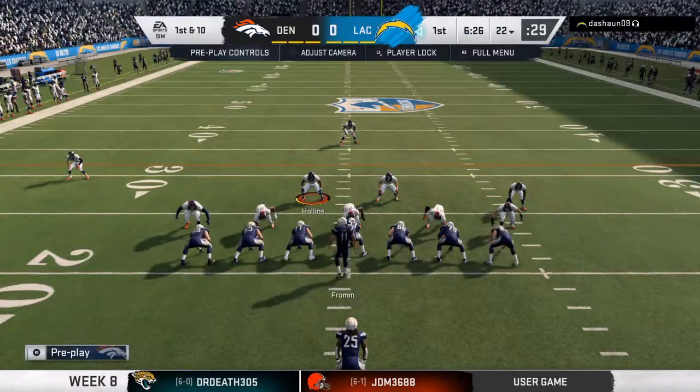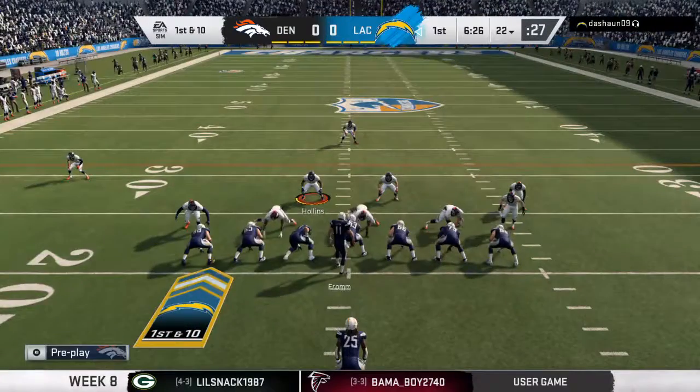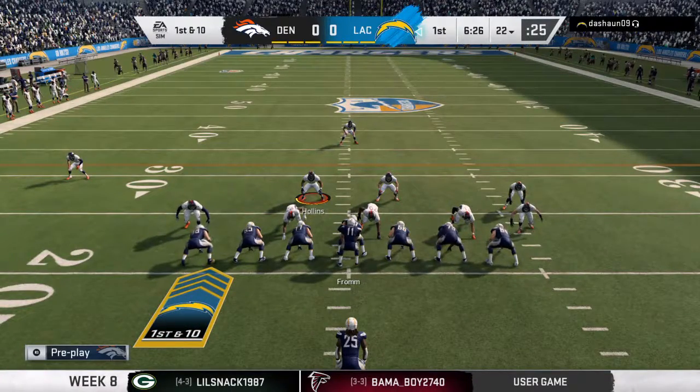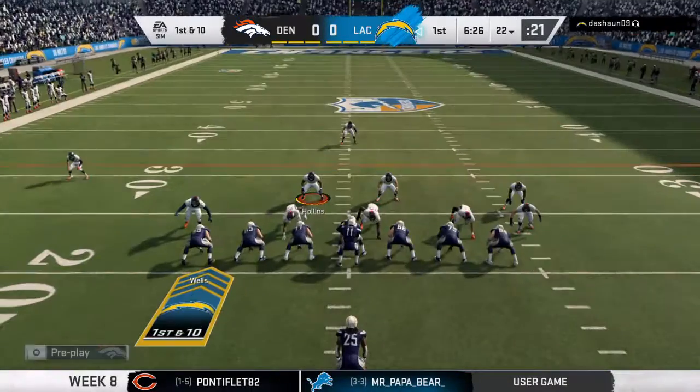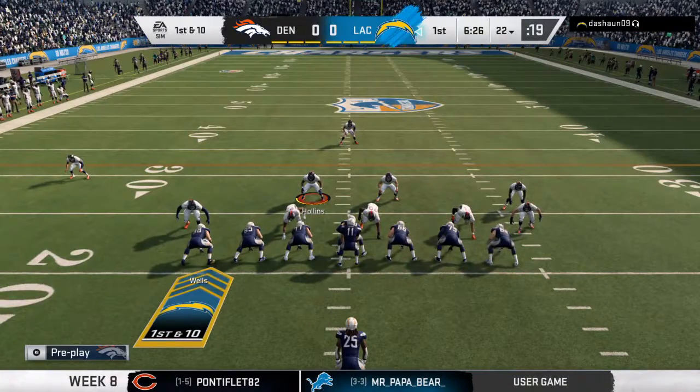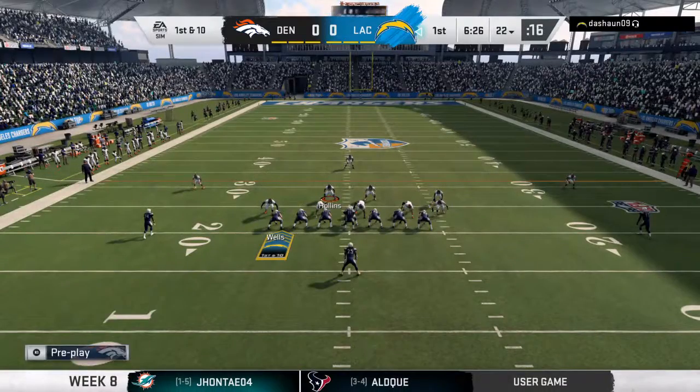Ready. Mike 52. Watch the slant. Alert flare. Check three. Kill. Shit.